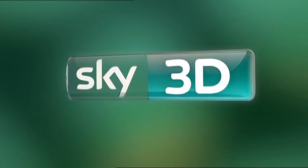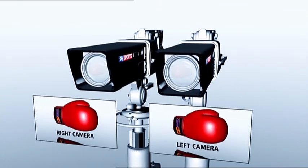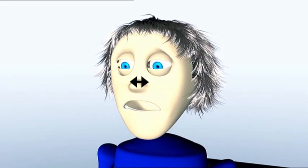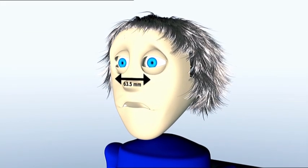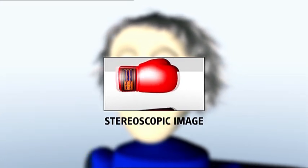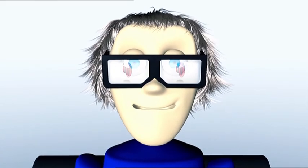Now for the science bit, a brief outline of how Sky 3D works. 3D stereoscopic content is produced by creating two views of the same scene with two separate cameras, slightly offset to simulate the distance between the viewer's eyes. These images are projected simultaneously through a 3D TV to an audience wearing filtered or shuttered 3D glasses.